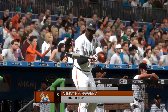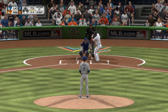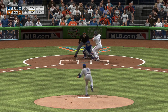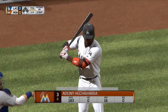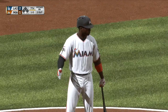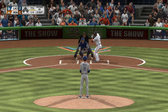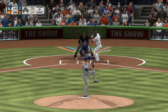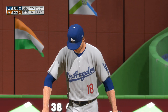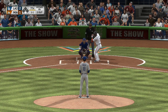Adeiny Echeverria will pinch hit here, and he's the potential tying run. And he misses inside with that one. Ball 1. Still plenty to be desired in terms of batting average, down in the 180s entering play. Still without a home run and 16 RBIs. The 1-0 delivery. That's by him for strike 1. Previous head-to-head matchups with Kenta Maeda, not great. He's 1 for 8. 2 out, nobody on.